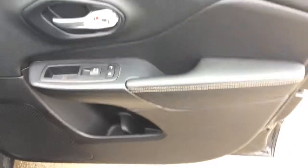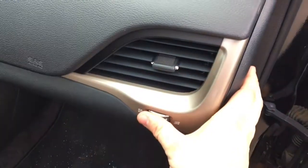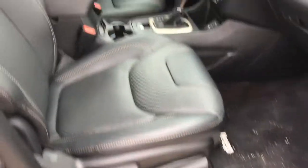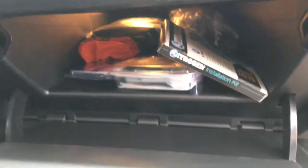Storage down below with a cup holder, leather padding for your arm, power locks, power window switch. You have your directional air vent right here, which you can close and open. Pocket on the side of the middle console. Passenger seat is manual adjustment. There's tons of headroom inside this Jeep Cherokee as well. You have your lower glove box here, a convenience light, and lots of other goodies. And you can lock the lower glove box if you have important documents you want to keep in there.